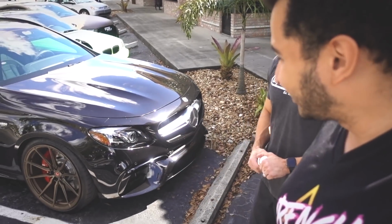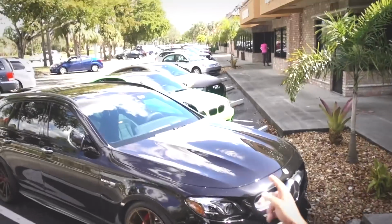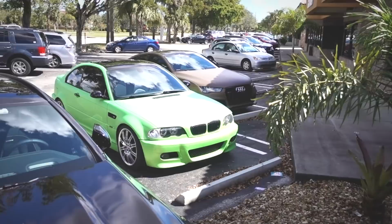We have an E63 AMG wagon. It's just insane. And then over there, see an M3 with a really cool matte green. And then over there is an Audi RS7. That thing is just nuts. But right now, we're gonna go inside the store and we're gonna try to pick out a color.